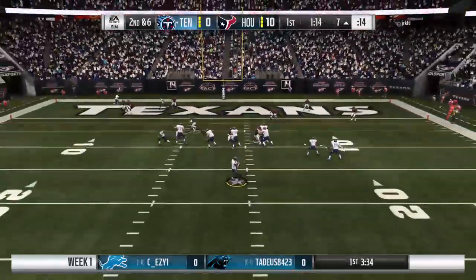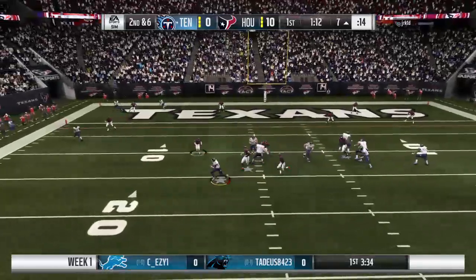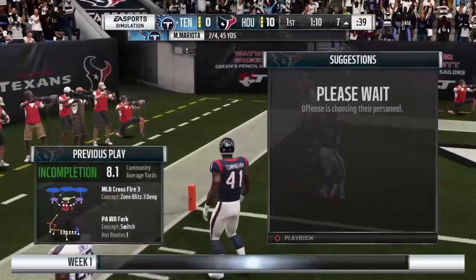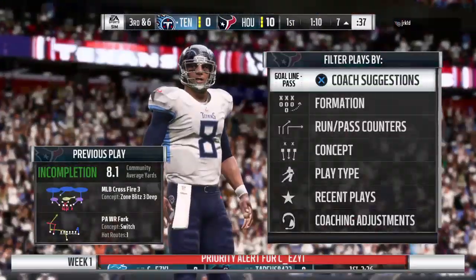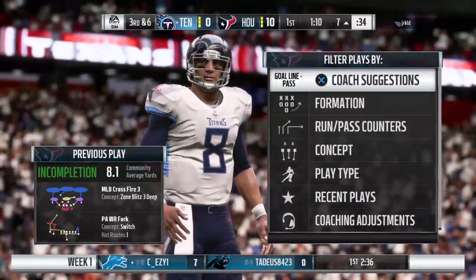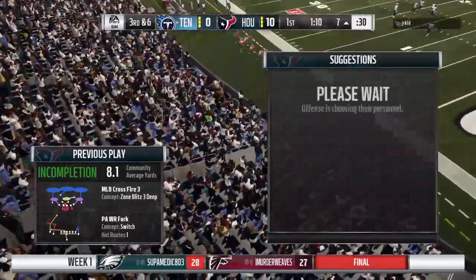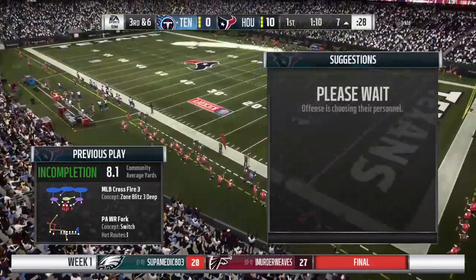Play fake. Mariota forced out to his left. And he's just going to throw this one out of bounds here. Nowhere to go with it. Incomplete. What's the old adage? Be quick, but don't hurry. Well, that went right out the window there. He was hurried, harassed. That ball had to be gotten rid of. Otherwise, he was going to get sacked.